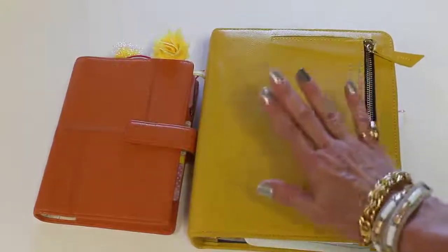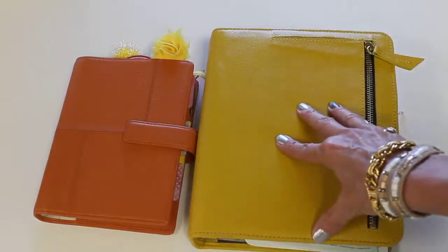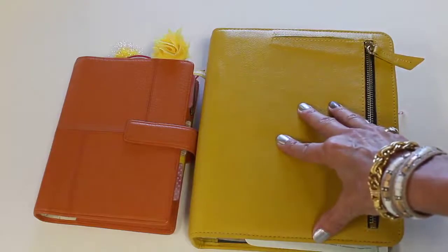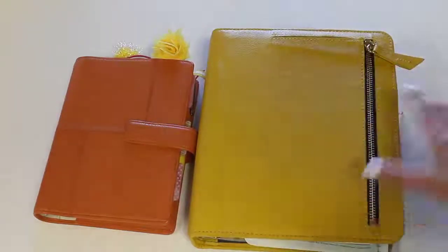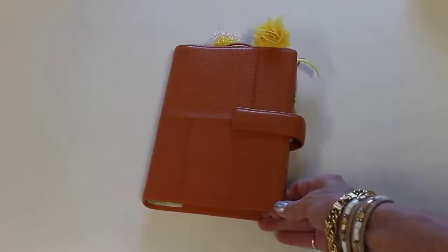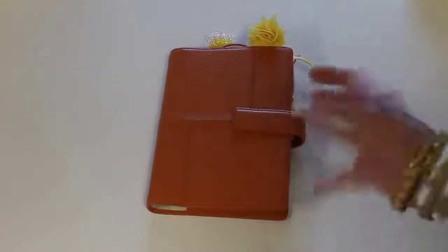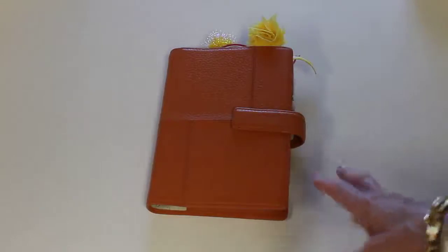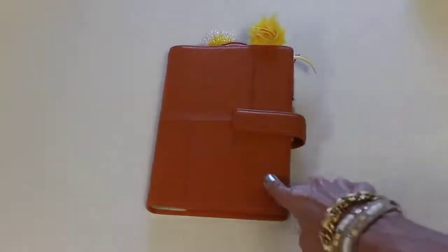I am not going to use this. This will be at my desk. This will be at my computer. This is what I will live by, but I'm going to put this into use. I did tell you whenever I went through the Kate Spade binder that I was looking for something a little more portable. I want something to take with me whenever I go. So we're going to see if this will work, okay?